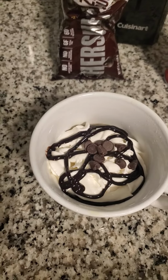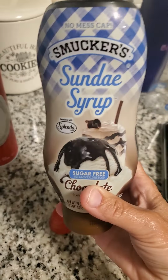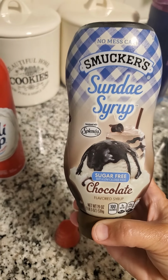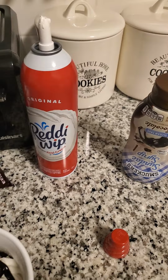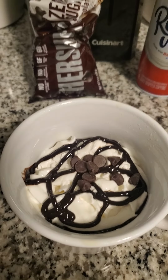Let me show you. I just use Ready Whip. It's very low carb. They do have sugar-free. And I use Smucker's sugar-free chocolate sundae syrup. However, Hershey's does have a sugar-free syrup. I personally prefer the Smucker's a lot better. I live in Ohio. We have the Smucker's factory, so I just go and stock up on my favorite jams and syrups down there. They even have strawberry and some other flavors and so much sugar-free stuff down there. So give this delicious dish a taste test.